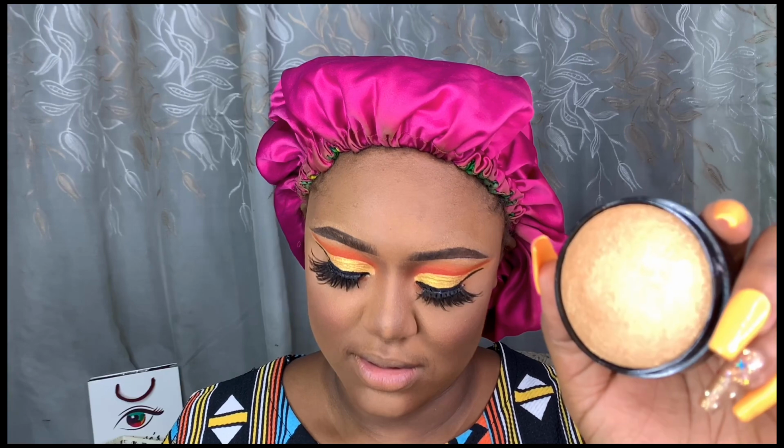Yes. I'm going to be using blush, and orange it is. I told you guys I love this orange so much, so I'm going to be using the blush and then the bronzer, and I'm applying the bronzer slightly above my blush.